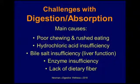The other is to not rush eating. We really need to chew and relax in order for the digestive system to work well. I think that's why when people go visiting Italy and take 2 hours over a meal, they often feel a lot better. Then they get back here into this kind of crazy life that we live, and things start to go bad again.